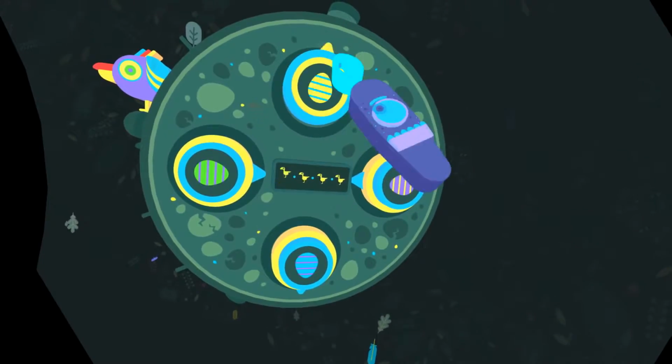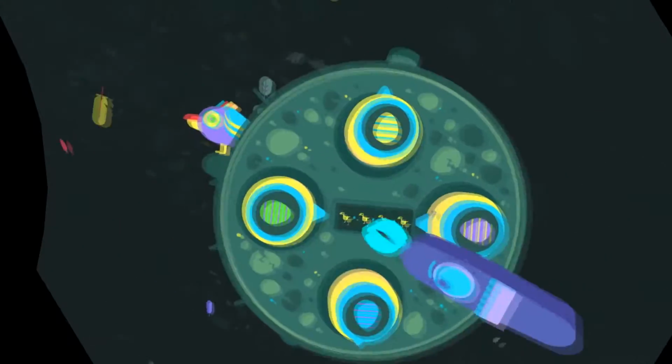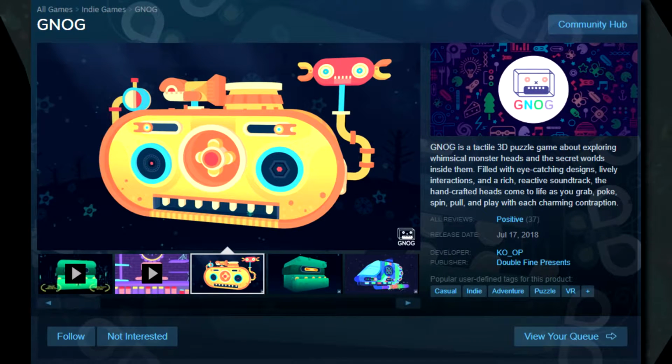It sounds really grotesque, but it's very beautiful and artistic and stylized, as you can see within the gameplay. This game is also fairly long, being about 10 levels, and each level taking about 20 minutes. GNOG is fantastic. If you pick any of the games out that I'm talking about this month, make it this one. This one blew me away.